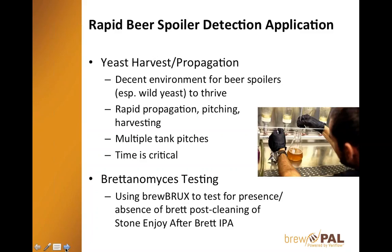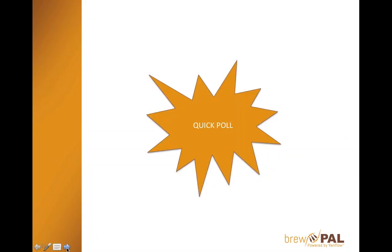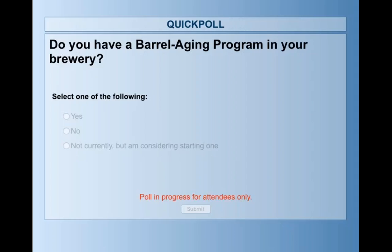All right, great. Well, I'll let you keep moving here, and we may come back to some other questions in a bit, but we have another one of our slick polls here. Here it is. Yeah, so just get a poll out there about who has a barrel aging program. I'm guessing most people do at this point.